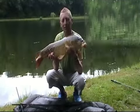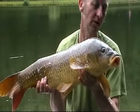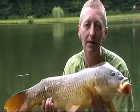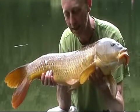This is my first fish, I think, from the top lake. Screamed off, thought it was going to be a much bigger fish than it is. It's definitely a double. Let's put him on a scale, see what he weighs.